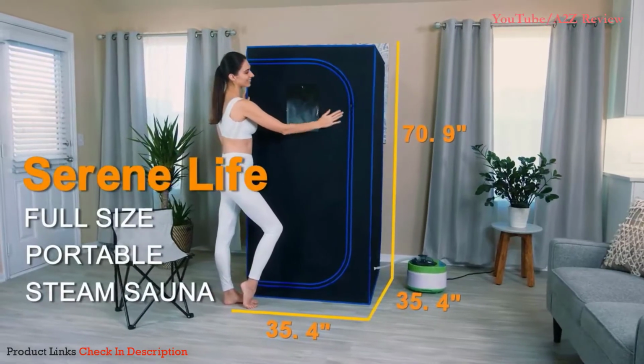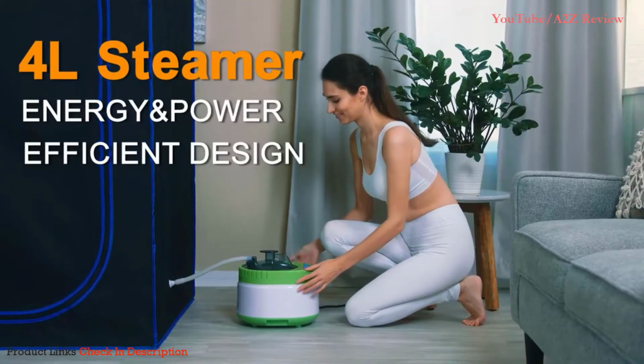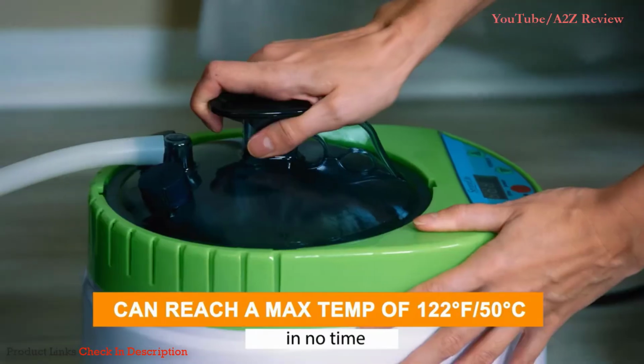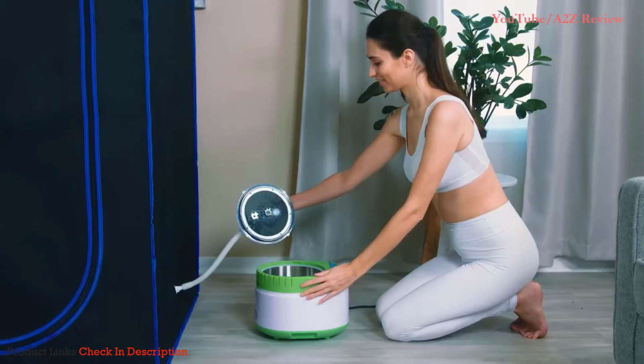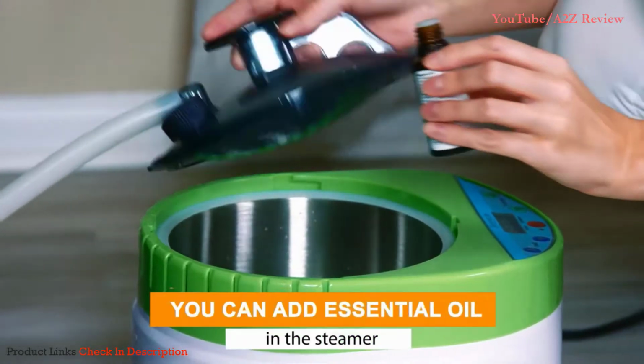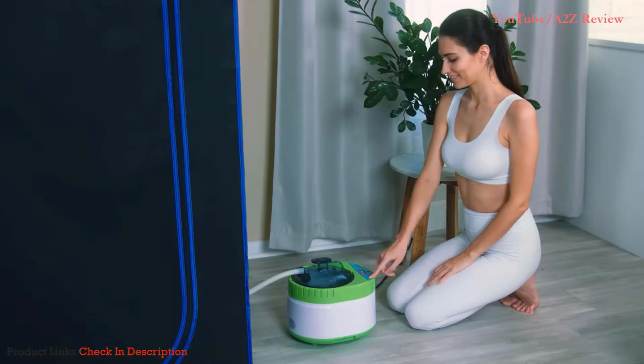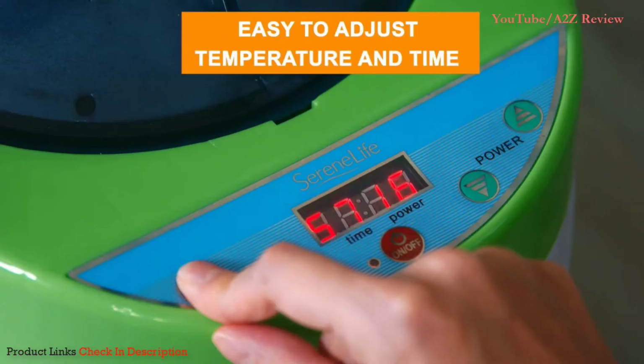Detoxify and relax from the comfort of your own home with the SereneLife Portable Steam Sauna. Our portable sauna steamer has a 1600-watt high-power heating element and can reach a max temperature of 122 degrees Fahrenheit or 50 degrees Celsius in no time, making it highly energy efficient.